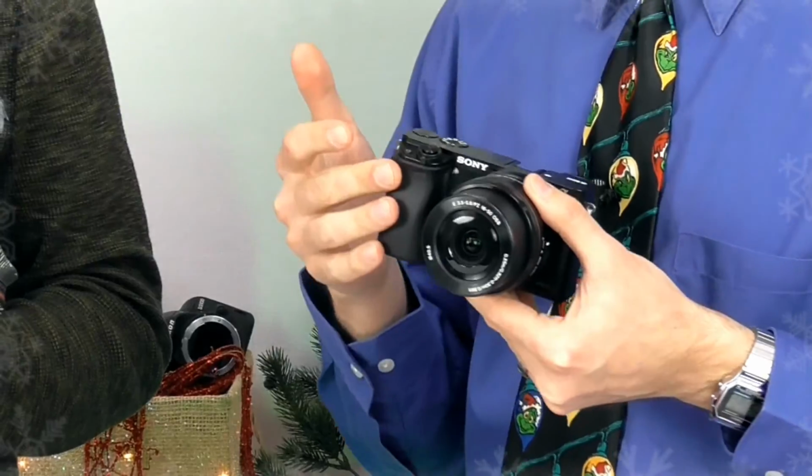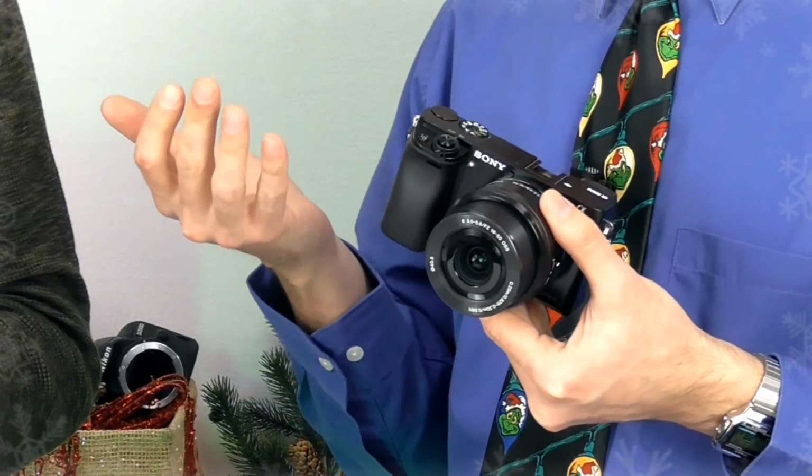What else do we got here? We talked about the Wi-Fi, we talked about the fact that it's so small you can take it with you anywhere. Let's talk about the price again. It's $699. It's unbelievable for all of this technology. This is a really great camera body, and like you said earlier, it's one of our best sellers. I own this camera, it's great. I'm gonna hang on to it for a long time, and I would advise you to do the same.